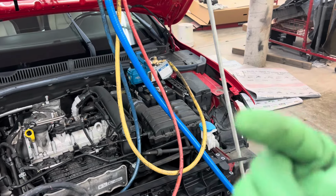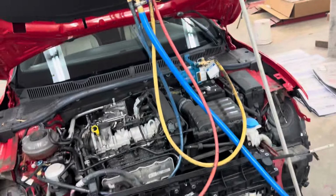So someone just asked a question in the Facebook group, HVAC Automotive Technicians, how often should I change my oil?